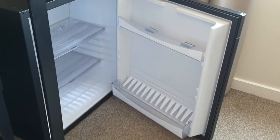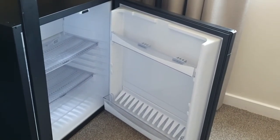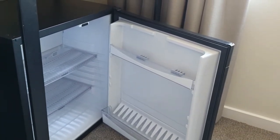So you've got your standard little bar fridge. I like the black trim. It's quite a macho looking little bar fridge. No supplies in there. I'll probably put little long life milks in there, and I might buy myself some drinks to put in there for later.